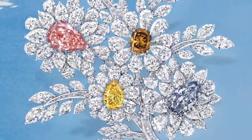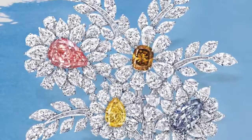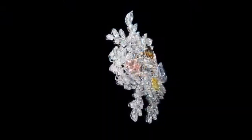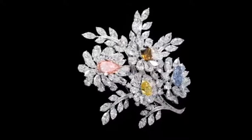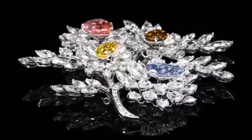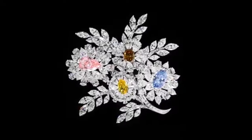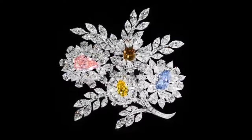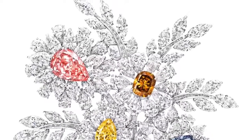A magnificent diamond brooch featuring an 8.97 carat fancy vivid pinkish-orange pear-shaped diamond, a 4.69 carat fancy grey-blue pear-shaped diamond, a 3.23 carat fancy deep brown-orange cushion-cut diamond, a 3.08 carat fancy vivid yellow pear-shaped diamond and over 75 carats of white diamonds. A pure masterpiece of lyrical, figurative design, housing some of the world's most important colored diamonds.